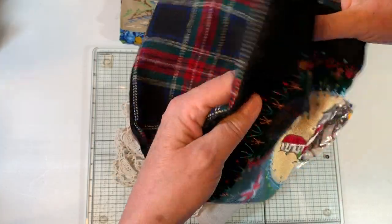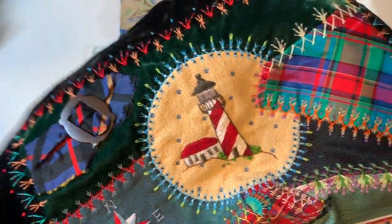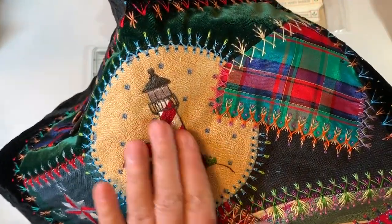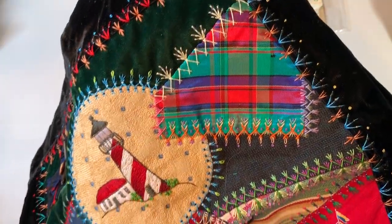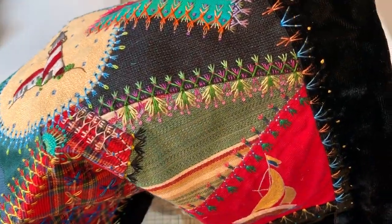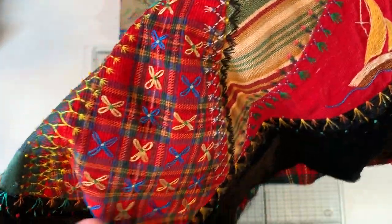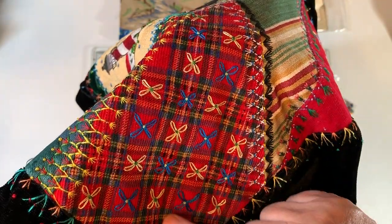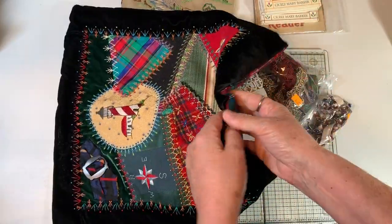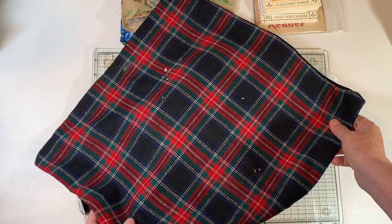Okay, but look at this. Look at that. Can you believe that? It's all embroidered. All these beautiful, beautiful stitches. I'm just going around it slowly so you can see. She embroidered in all the squares of this. Isn't that beautiful? And it's a pillow cover. See, it's got a back to it.